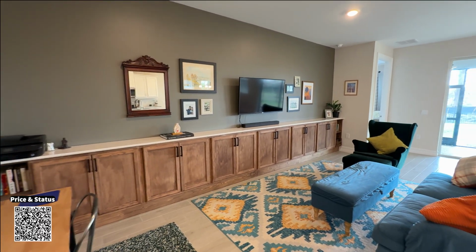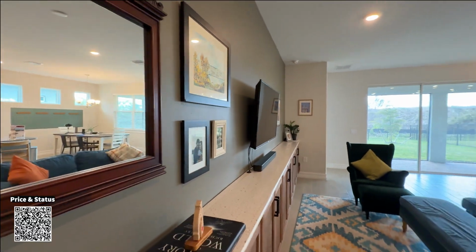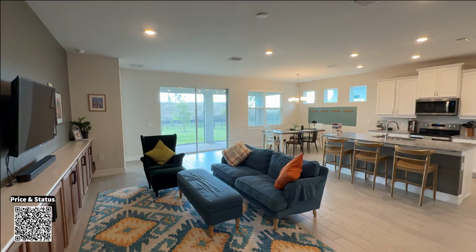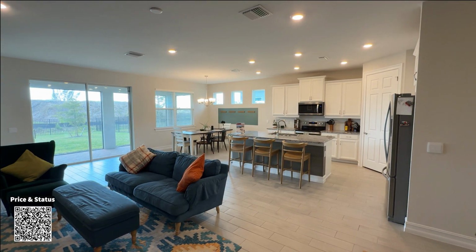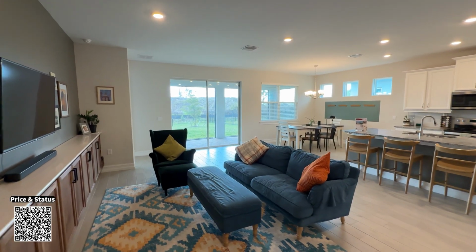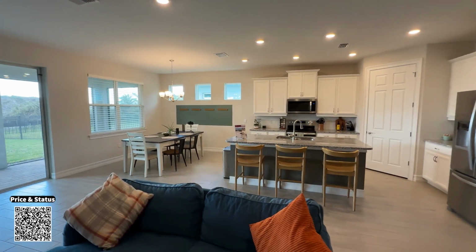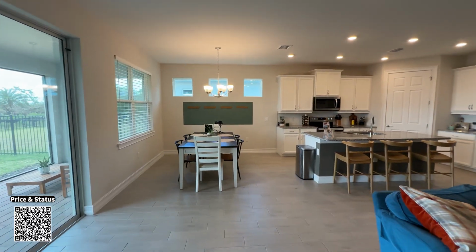Now let's go ahead and turn around here so you can visualize this humongous room. As you can see, it's very spacious, open concept. You've got your nice kitchen over there, your dining room there, and your slider that leads to the very nice lanai. Now over here, let's take a tour around the kitchen area so you get a closer look.